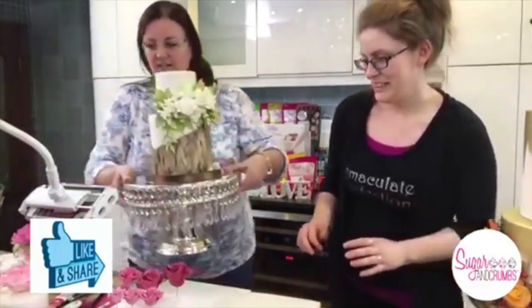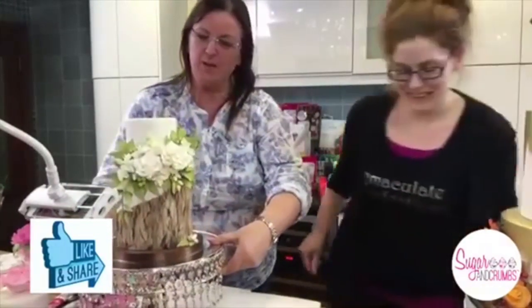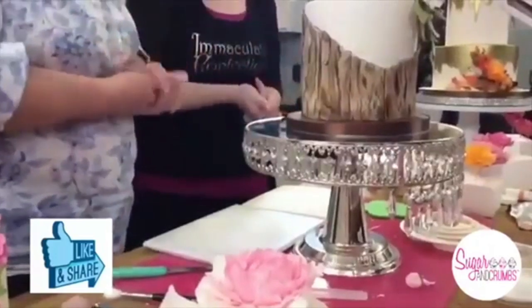Put it where the red flowers are. So we can't tell you how to make this one because this is part of the classes. Natalie has to earn some money somehow, so you've got to keep something secret, haven't you? But this is amazing. Do you do this as a class? Yes, I do. We do that.